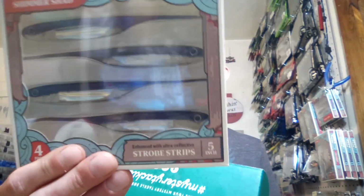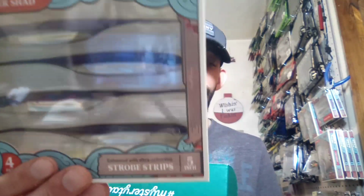Next up was the 10,000 Fish, the strobe strips, 5 inch. It's in a violet shad. They had these priced for $5.29. That is the price.